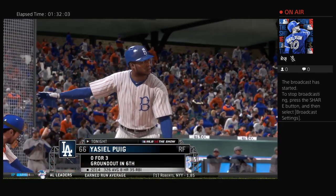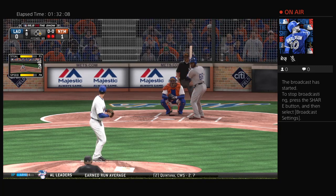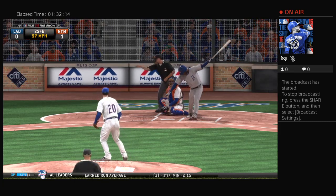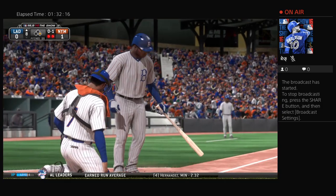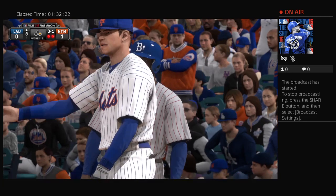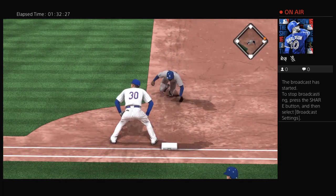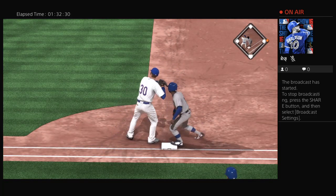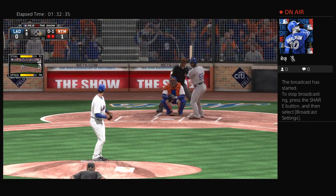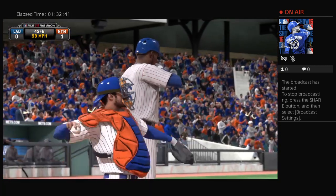Yasiel Puig will stand in now, and he's been kept quiet out of the number 3 hole, hitless in his 3 at-bats so far. Swung on and missed. It's 0-1. Now you've got the tying run over at first, 2 away. He's going to be looking to try and find a gap right here and bring that guy all the way around to score. 2 out with the man at first. Quick check on that tying run at first, and he'll get back in safely. That's over, but low. It's a ball and a strike.